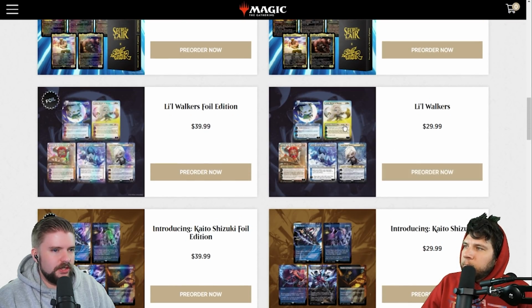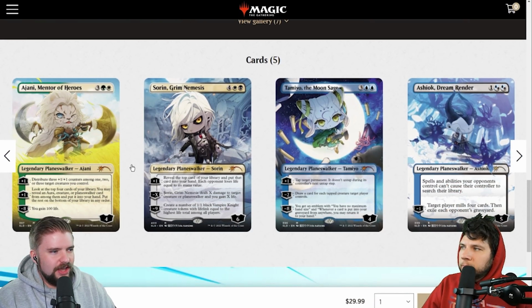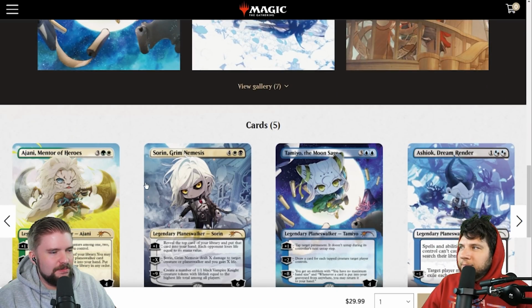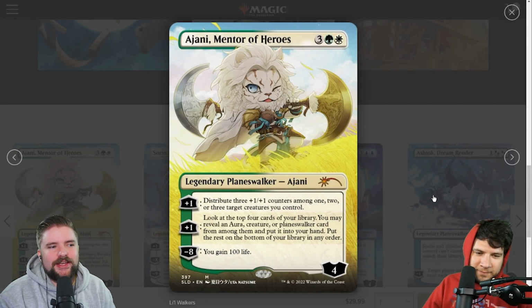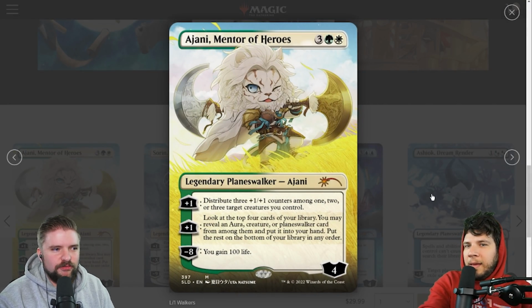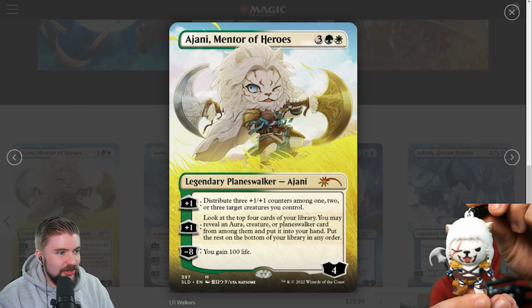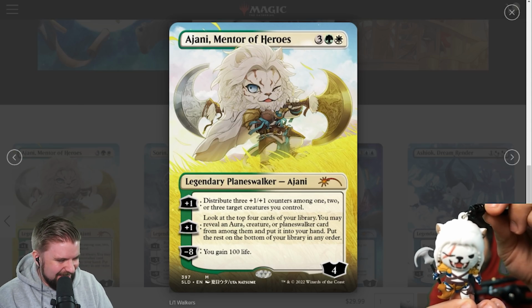Yeah. Let's look at Lil Walkers. This one has got some very cute art. I think it's called chibi art. I want to make sure. Yeah, chibi cuties, big head, big eyes, tiny bodies. You know it, you love it. And Jake, we've got some really interesting picks. We've seen Planeswalker layers before that we were just like, don't want to do it. Look at this. Look, you've got it right there. It's essentially this. It is this.